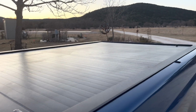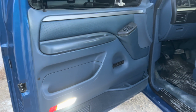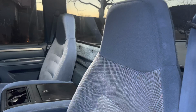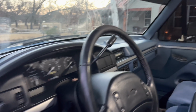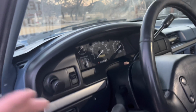It's also got a full bed cover, and inside the door panels are absolutely perfect. We've got a little bit of caliche on the carpet, but I'll clean that up once we get home. But the seats are in mint condition, especially for how old the truck is. Being a 1995, everything looks really good. There's a crack on the dash, but I'm gonna go ahead and replace that and get everything looking perfectly mint.